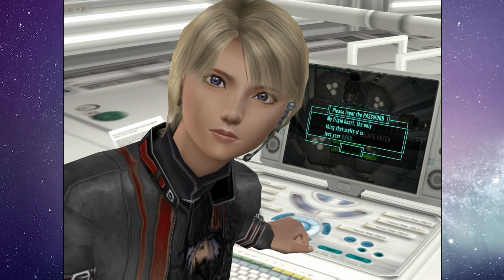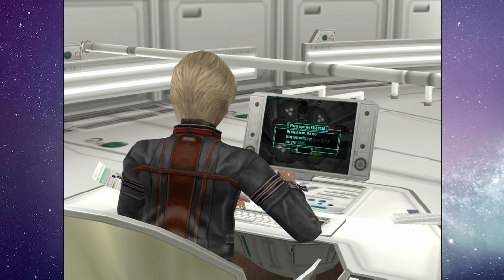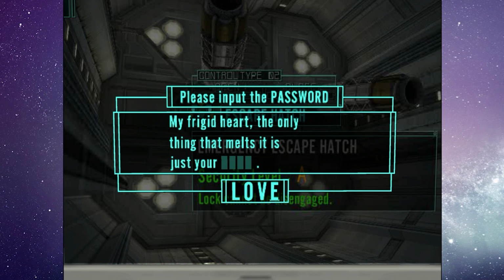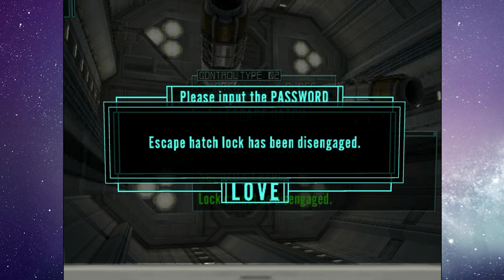Who put this password in here, though? It wasn't me. Do I have to put it in? Do I actually have to do something? Love? My frigid heart, the only thing that melts it is just your love. Okay, got it. L-O-V-E. That's it! Come on, hurry! We have to escape! Oh, I was like, do I say okay? Do I?